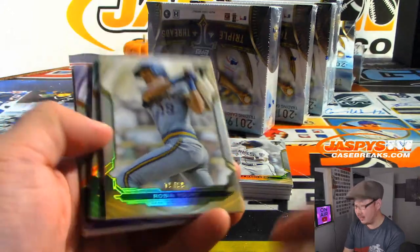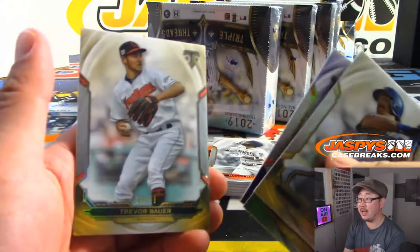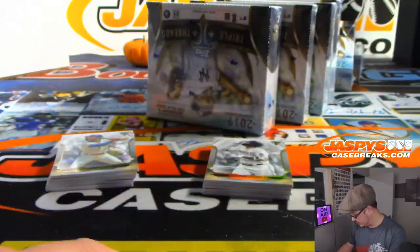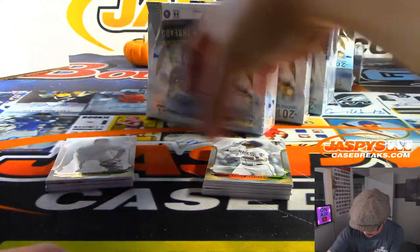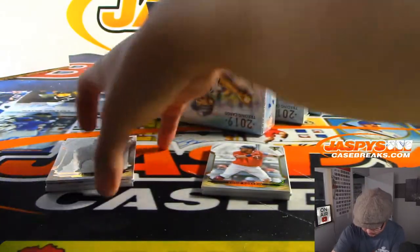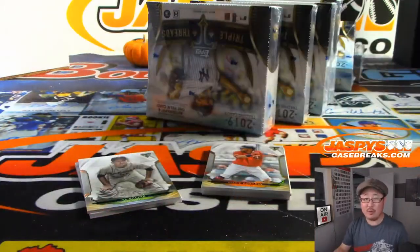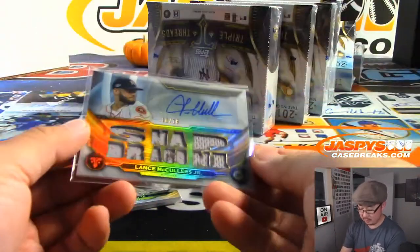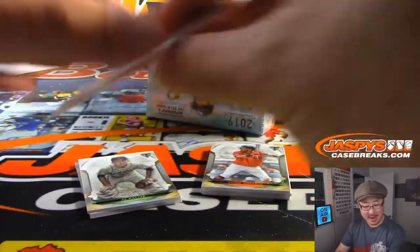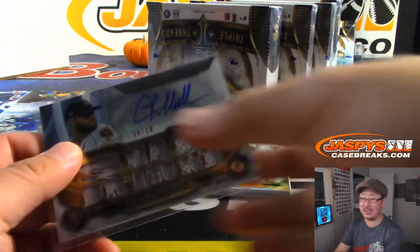We got Robin Yount to 99, Ivan Rodriguez to 259, Reese Hoskins to 299, and Trevor Bauer to 99. Brett's asking, how long does it take to ship? A few months or so? Lance McCullers Jr., 10 out. What if it was a few months? How pissed would you be? Astros, that's a number block team. Houston 0 is Chris DeHart.